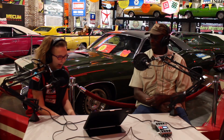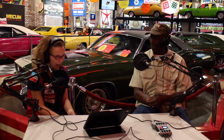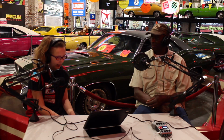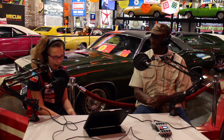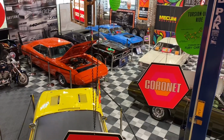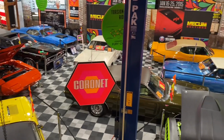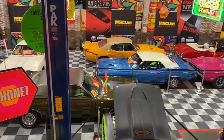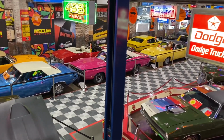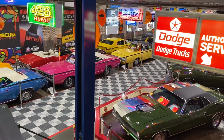That's great. I think that would be a pretty cool job to have. It's fantastic. It's been about a year since I last visited. Have you guys added anything new inside of the museum I didn't see last year? Yes, we added quite a few cars. We got a new AAR Cuda that came out of Canada. We've had it about two weeks now. It's an 8,000-mile car. It's untouched, unrestored.